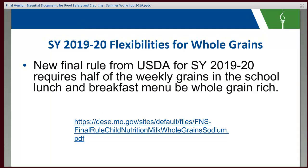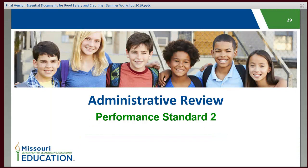Since we were discussing the subject of whole grains, I wanted to remind you that USDA released a new final rule for school year 2019-20, which requires only half of the weekly grains in the school lunch and breakfast menu to be whole grain rich.